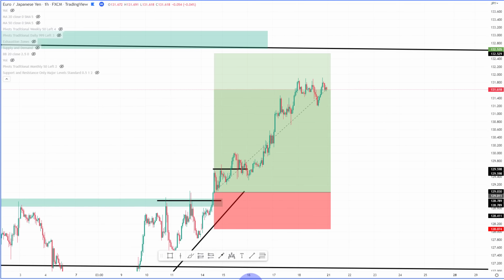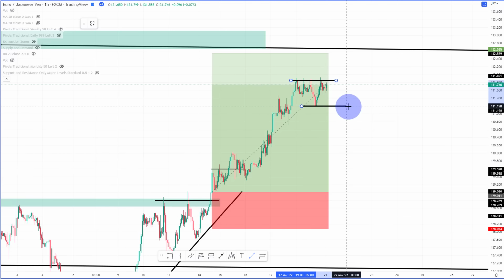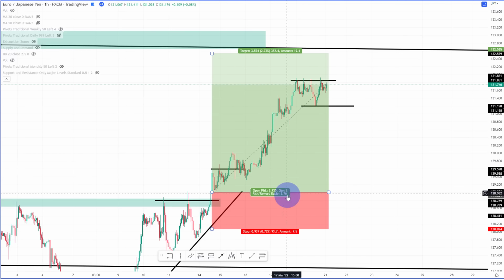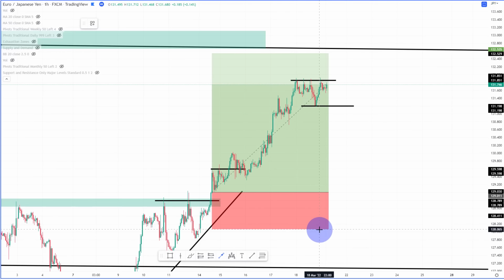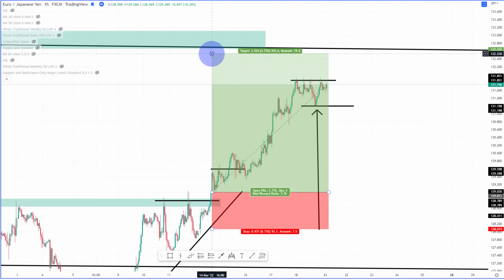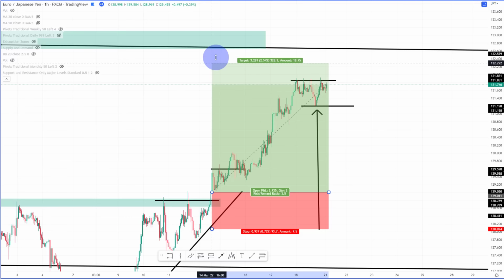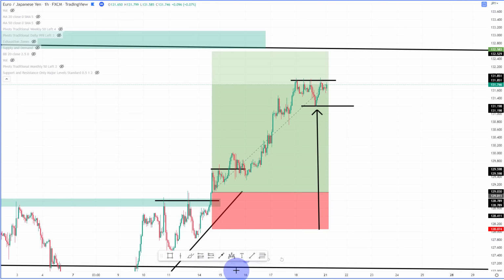But for now, the market is turning around. We have this quadruple top, which is not super good for a bull, but it's not very bearish. So at this point, what you could do is move your stop loss from here to below this area. And you could still lock in some nice amount of profits, something like a 2.3R, which is really good. But let's see if we can get more out of this.